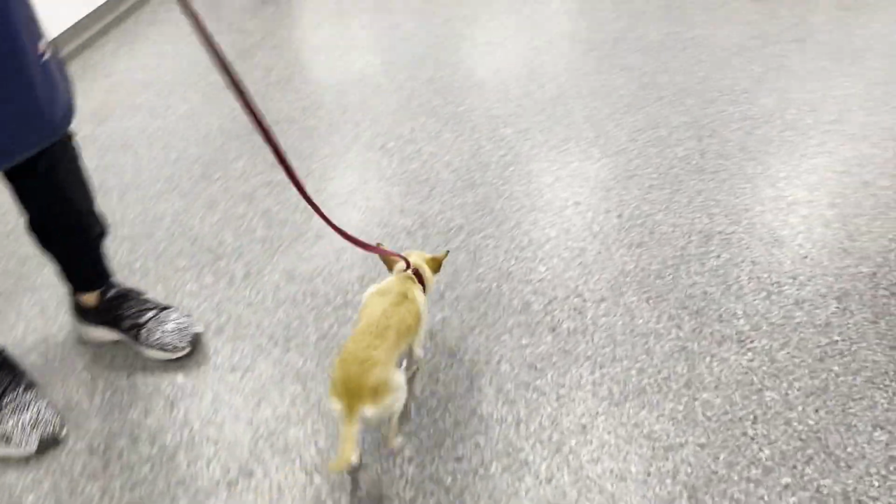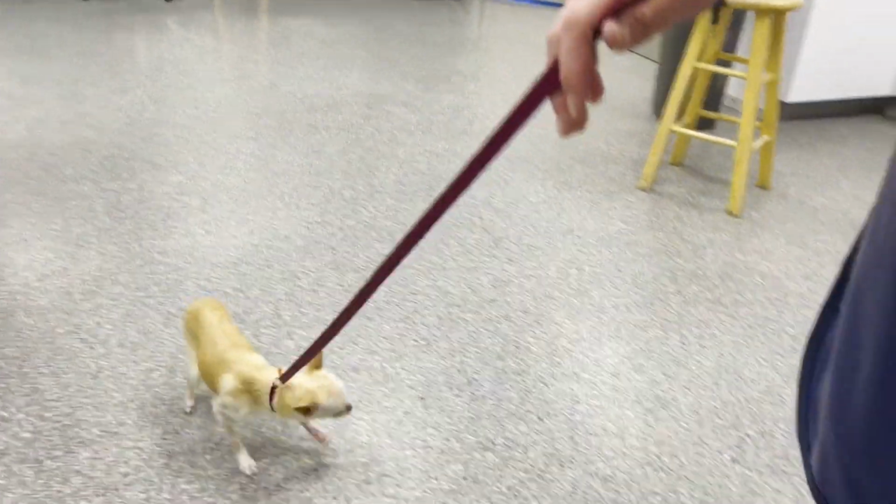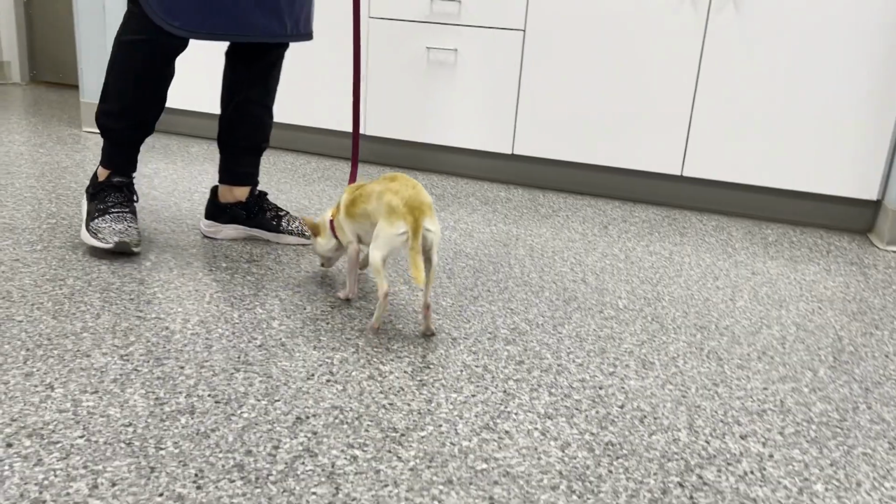Cobweb's running. Look at her using that. Cobweb's running. Slow it down, sister. So I got one speed. It's turbo. Look at you. Wow.